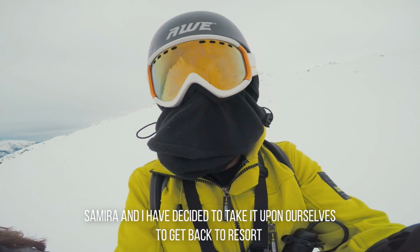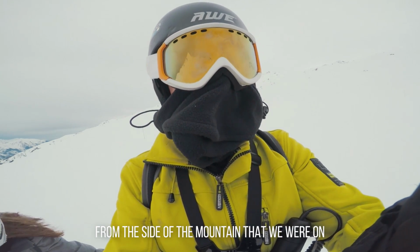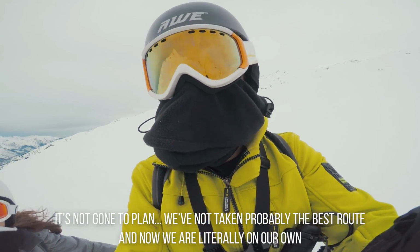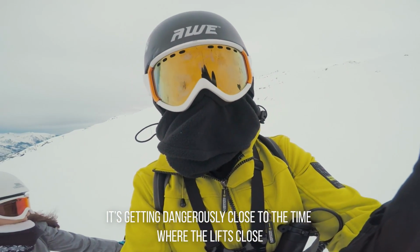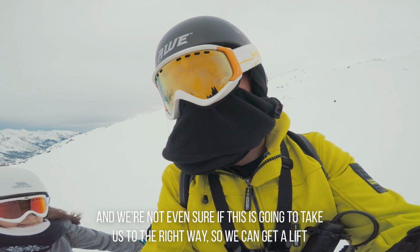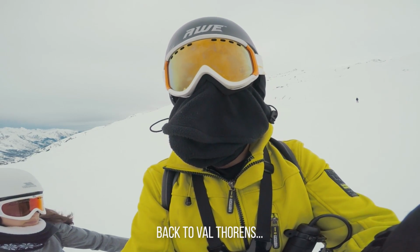I decided to take it upon ourselves to try and get back to resort from the side of the mountain that we were on. It's not gone to plan. We've not taken probably the best route, and now we're literally on our own in the middle of a slope with no one else around. It's getting dangerously close to the time where the lift's closed, and we're not even sure if this is going to take us the right way so we can get a lift back to Val Thorens.